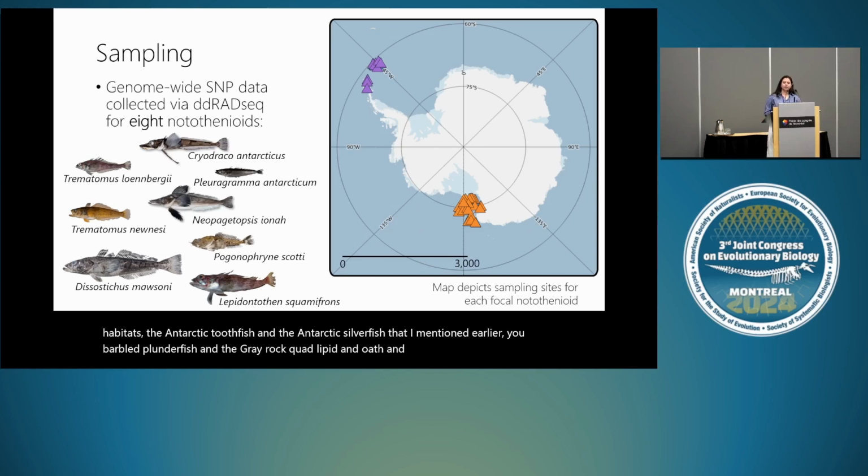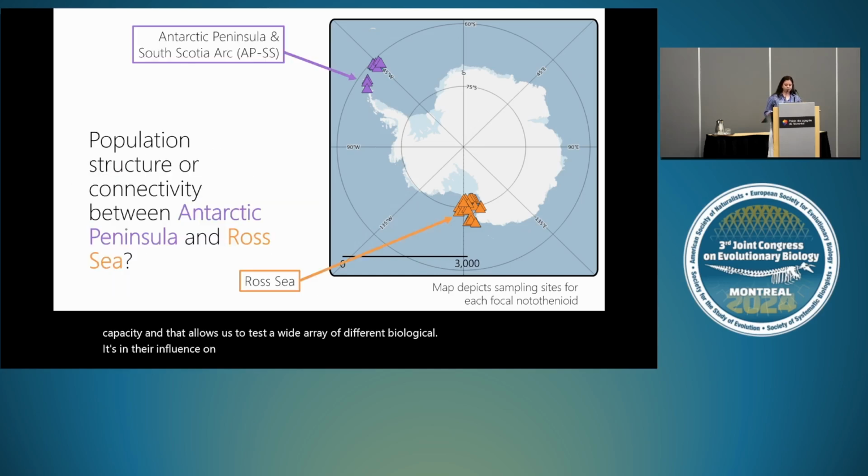These 8 species were collected because they represent nearly the full range of variation among notothenioids in some of these ecological and life history traits that may influence dispersal capacity. And that allows us to test a wide array of different biological traits and their influence on phylogeographic patterns. One quick caveat is that obvious challenges with sampling in this region mean that I don't actually have circumantarctic distributions. So we're really looking at patterns of connectivity and structure between 2 regions, the Antarctic Peninsula and South Scotia Arc in purple, and the Ross Sea region in orange.